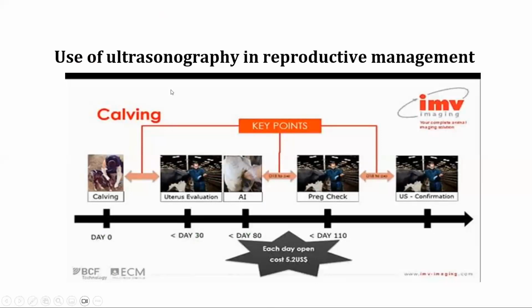Here is an example of the use of ultrasonography in reproductive management. From calving to 30 days, the veterinarian can use ultrasound to detect the progress of uterine involution, such that by 30 days, if uterine involution is complete, then he can begin the AI protocol for the insemination of the cows. But this also depends on the postpartum nutrition of the cow, as well as the absence of disease. So it is important to monitor the uterine involution so that you are able to breed the animal as early as possible. Good practice entails that you breed the cow 80 days postpartum or less. This will depend on the progress of uterine involution.